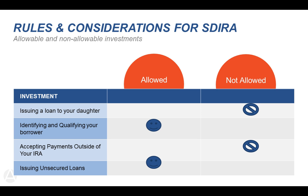So a few closing things that I'd like to make sure that people understand from this. Rules and considerations for your self-directed IRA. Issuing a loan to your daughter. They're directly up and down from you in your family tree. Mother, father, son, daughter, disqualified. You can't issue a loan directly to her. You could partner with her on a new deal.